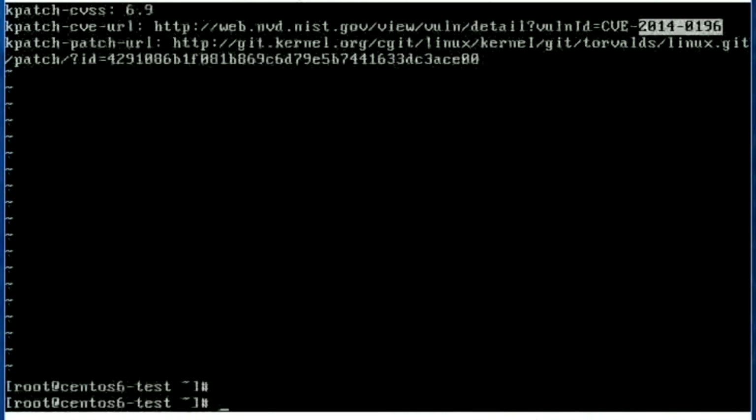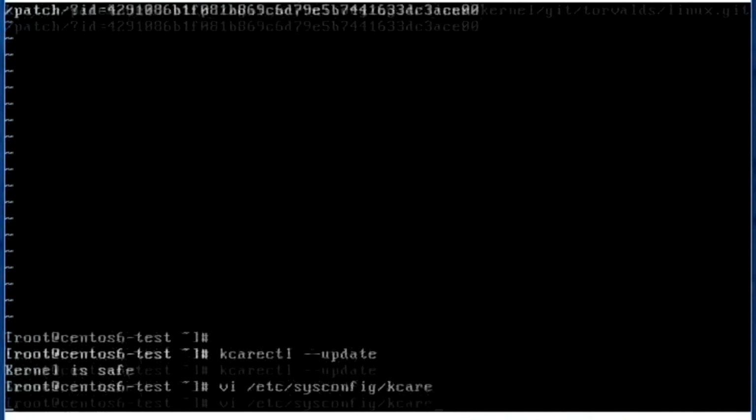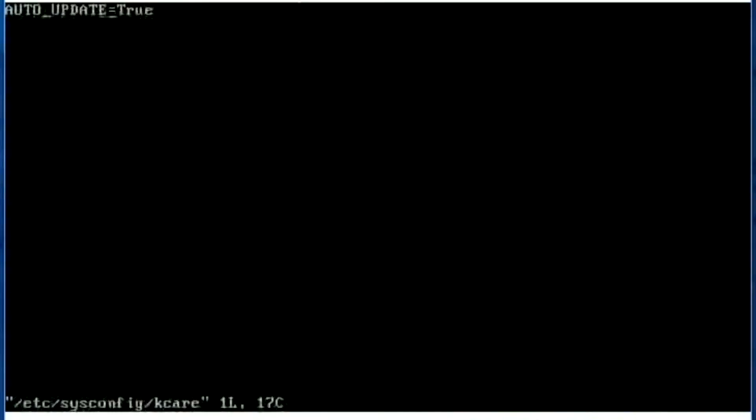KernelCare checks every 4 hours for new patches, but you can run updates manually as well. If you see a kernel is safe message, it means all necessary patches have been downloaded and applied. To stop automatic updates, edit File and change Auto Update to False.